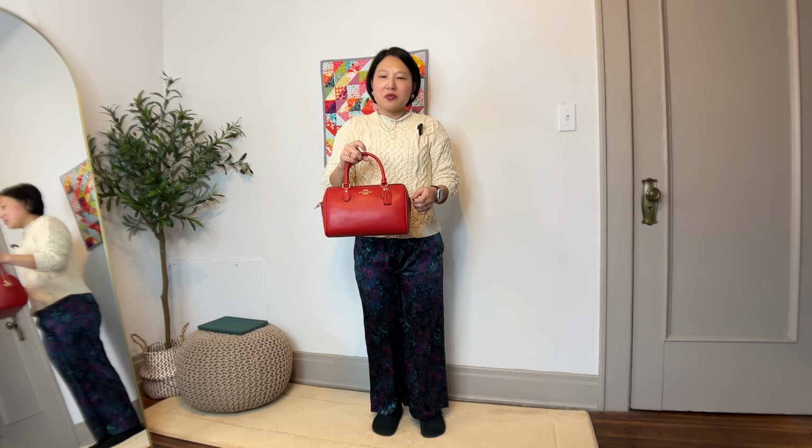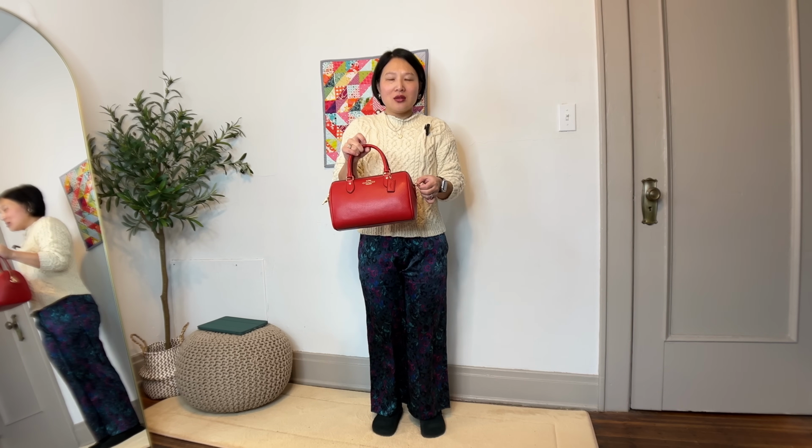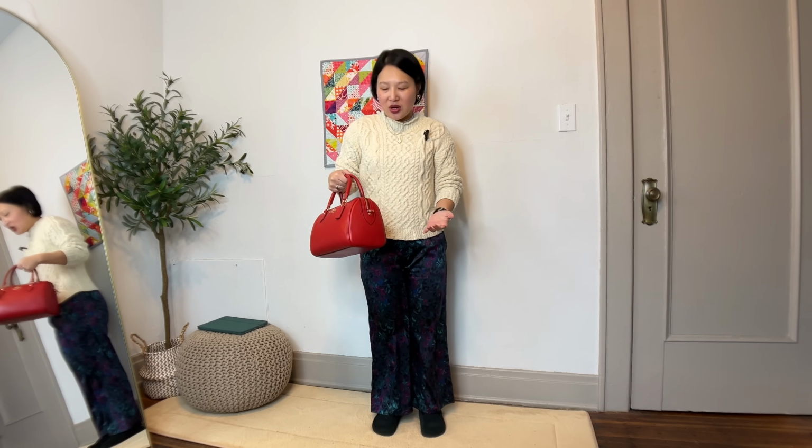But the nice thing about Coach bags is that the straps are removable. So I can substitute my own strap. Like, I have a guitar strap that I ended up using on this instead and then just carrying it on my shoulder. And I do really like the look of this as a shoulder bag. I think that it looks better than as a crossbody.